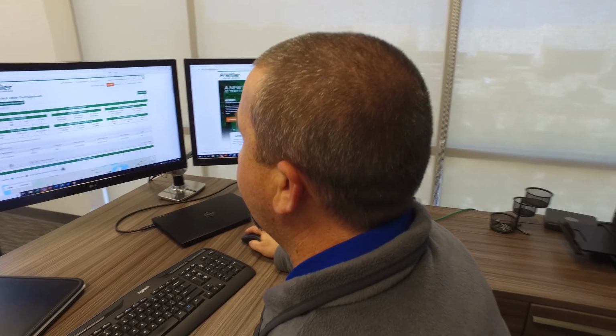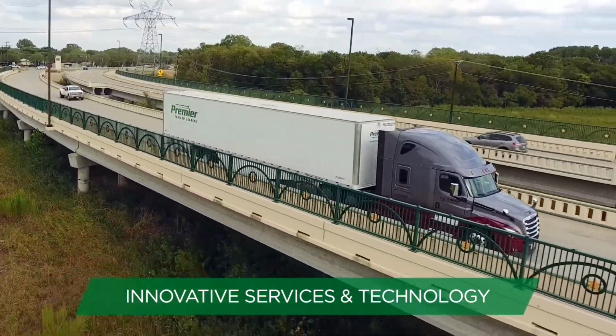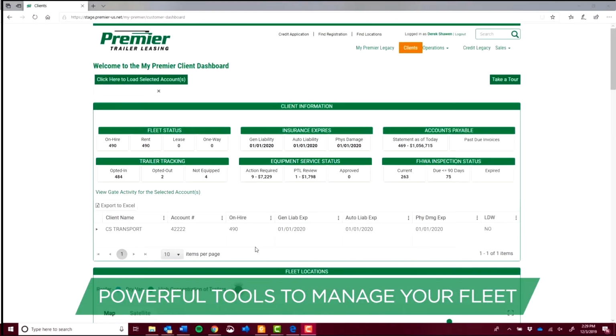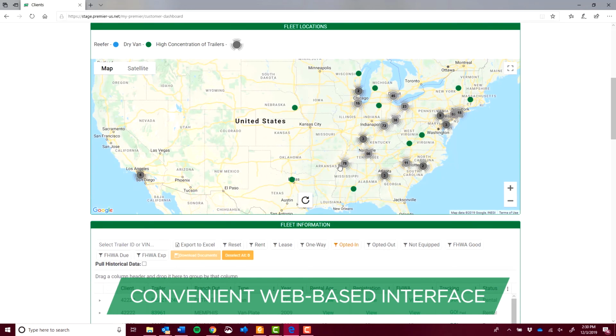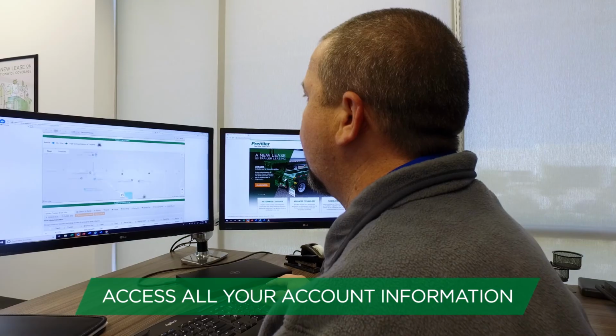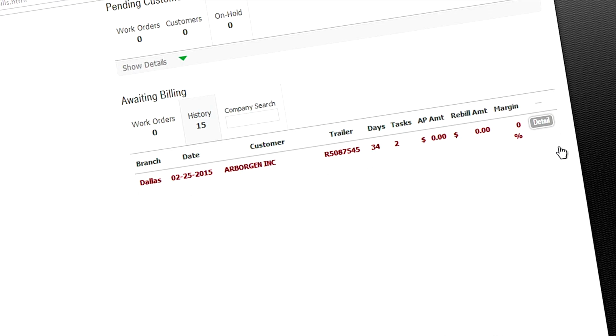Premier Trailer Leasing is constantly innovating new services and technology to keep your business running smoothly. Our customer dashboard gives you all the tools you need to manage your fleet right at your fingertips. This powerful web-based interface is both convenient and comprehensive, giving you access to all your account information from the location and status of your fleet to financial and administrative details.